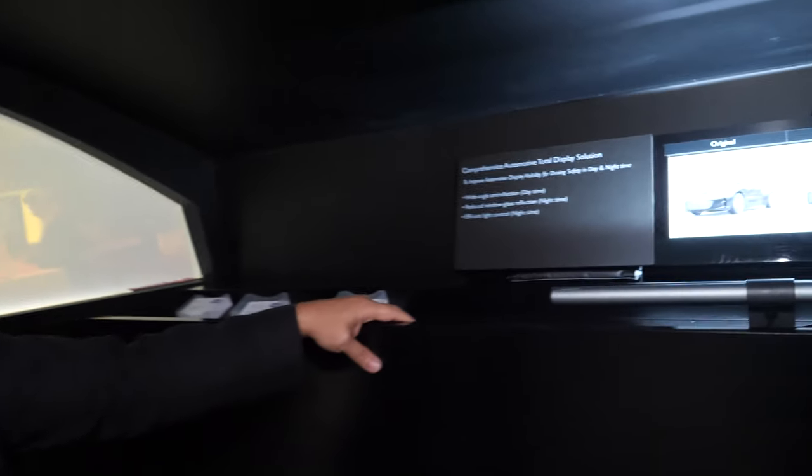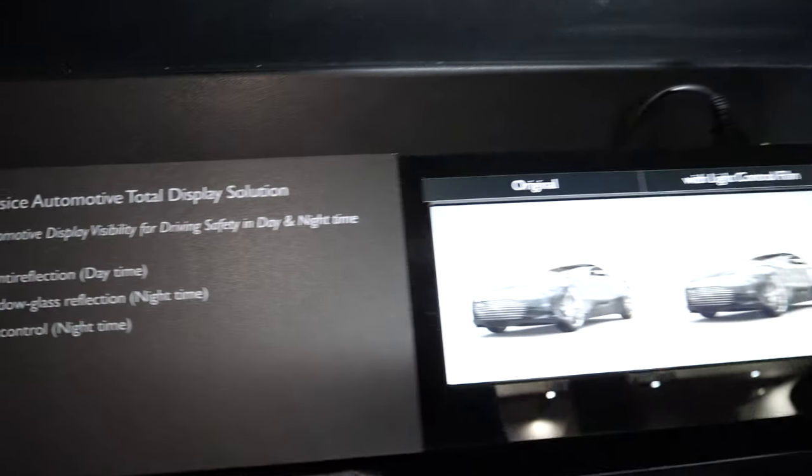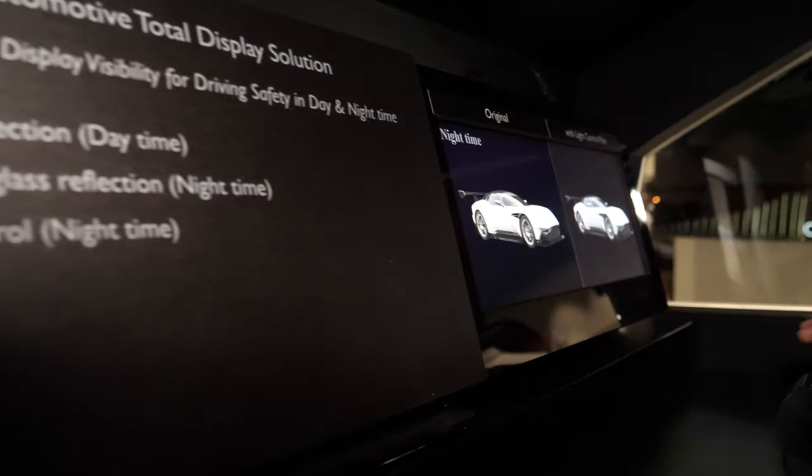Now we switch to it. You can see that spotlight. Because your company, you're from Taiwan, right? Yeah, from Taiwan. It's very, very sunny, so you want to have shade. Yes, in the car, and also another solution for CID. You can stay here and see the difference. So this is about the viewing angle? Yeah, a viewing angle solution.